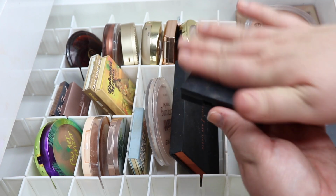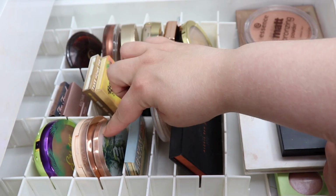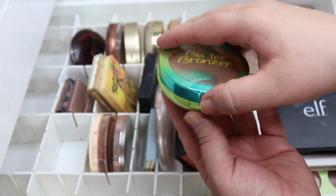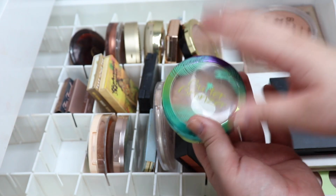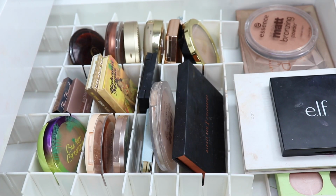I have this one that I barely use, to be honest. And then Revolution, Urban Decay, and Physician's Formula. Physician's Formula is also really good, actually. I think that this one is very, very beautiful. It's just now, a year later, that I stopped my pretty pan with that one, that I can start appreciating it a little bit more.